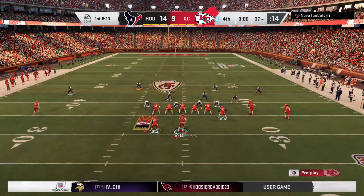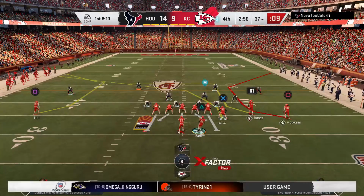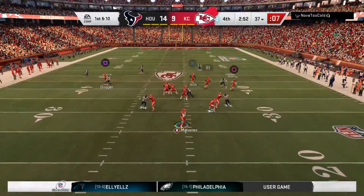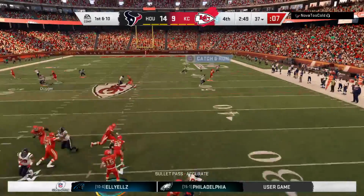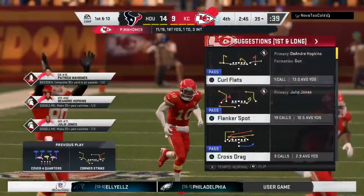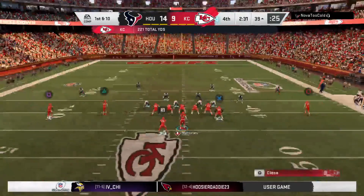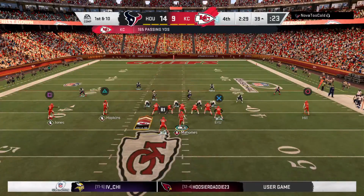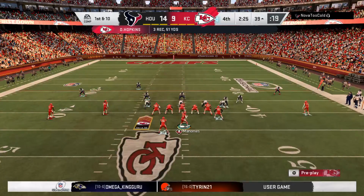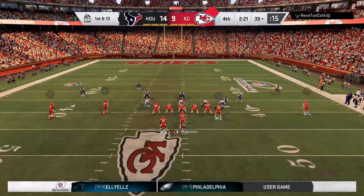Charlie. Let's get it. Let's go. Watch motion. Watch motion. From the gun, it's Mahomes. And a catch made by Hopkins. And able to rip off a big chunk of yardage before being dropped inside the 40. That one goes for 24 yards. First down. First and 10 at the 39-yard line.